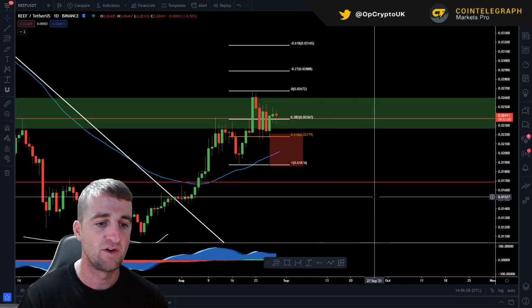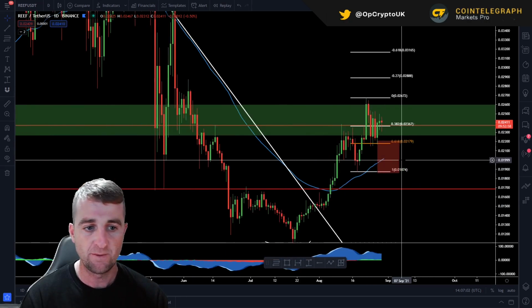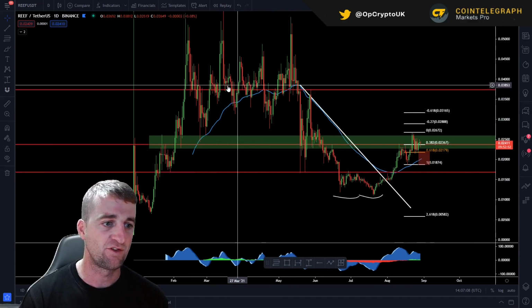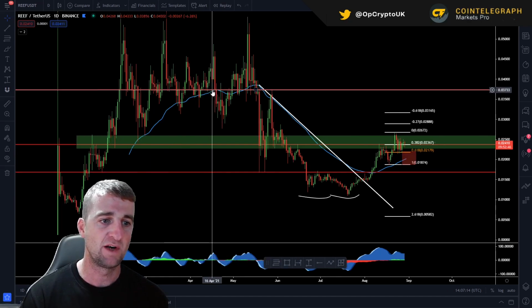That's 0.018 all the way up to 0.021. So that's your buy zones. In terms of areas where we need to target, I've got a red line marked all the way through it. And this is a solid level of weekly resistance. And that's up at 3.7 cent. That is the first major area to break through.